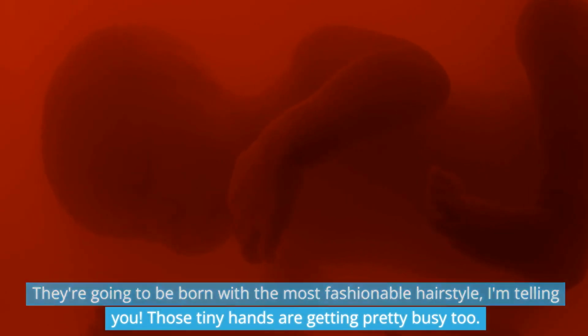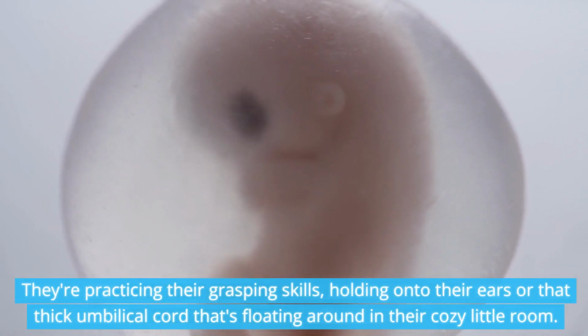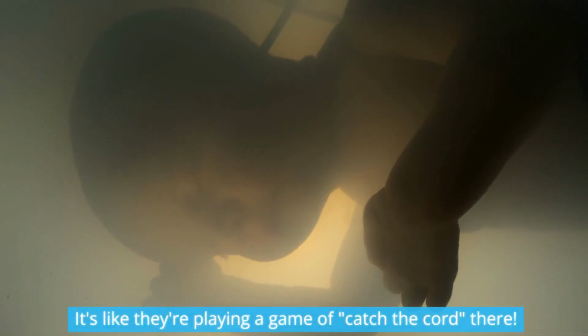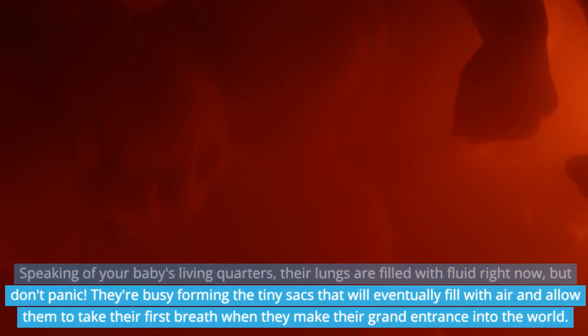Those tiny hands are getting pretty busy too. They're practicing their grasping skills, holding onto their ears or that thick umbilical cord that's floating around in their cozy little room. It's like they're playing a game of catch the cord there. Speaking of your baby's living quarters, their lungs are filled with fluid right now, but don't panic. They're busy forming the tiny sacs that will eventually fill with air and allow them to take their first breath when they make their grand entrance into the world.